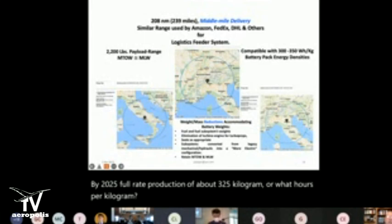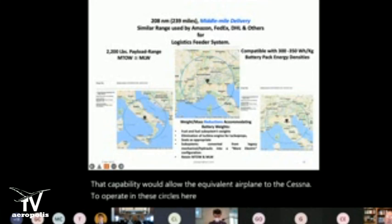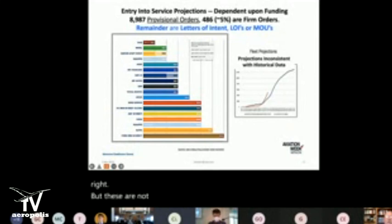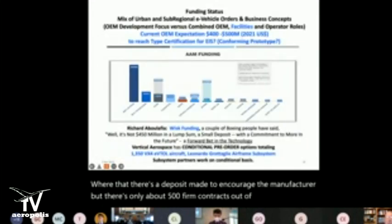That capability would allow the equivalent airplane to the Cessna to operate in these circles here, different locations shown here. That's similar to what I showed for the United States. This chart here shows the expected delivery rates, projected here as cumulative deliveries on the right. But these are not real deliveries. These represent letters of intent, where a deposit is made to encourage the manufacturer, but there are only about 500 firm contracts out of that 9,000.